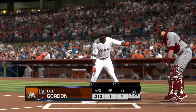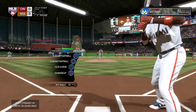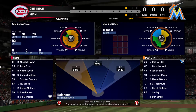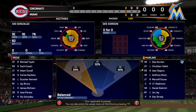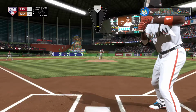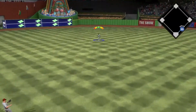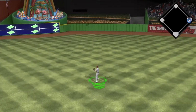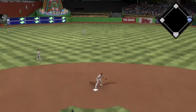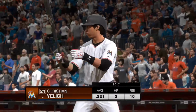Here's D. Gordon now. He'll lead things off here in the bottom half of the first. Leading off for the Marlins, second baseman, D. Gordon. On the ground up the middle. And it's through for a base hit. They'll have the leadoff man aboard to start the inning. So the leadoff man reaches base to start out the first.